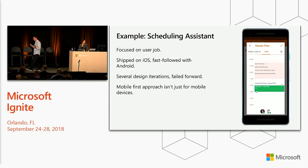And then lastly, something that we've learned across all of Outlook is that a mobile-first design doesn't mean just mobile only. And so in the case of Scheduling Assistant, and a few other features you'll see in a few minutes, we as an org have stepped back and been like, what? Oh, interesting.